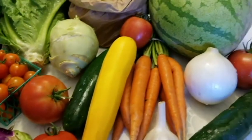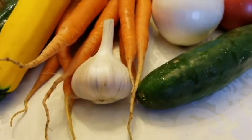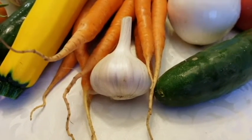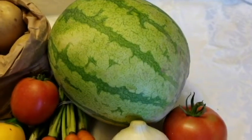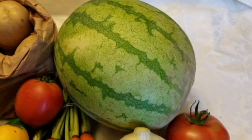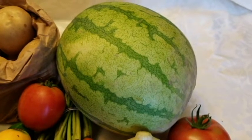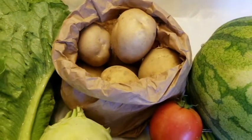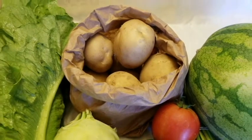We have carrots, and in front of that we have fresh garlic. So I've been asked, when's garlic coming? Well, here it is. Delicious fresh garlic. We have melon. So this will be the last week most likely for melons. This is a watermelon. You could get honeydew or cantaloupe. And we have new potatoes. These are really nice. White inside, new potatoes.